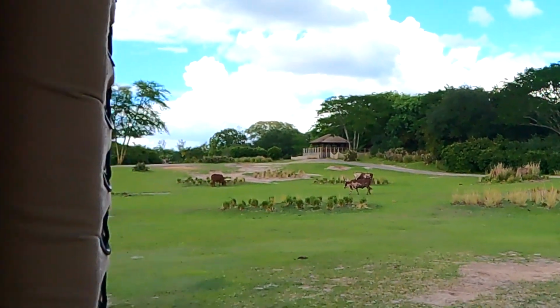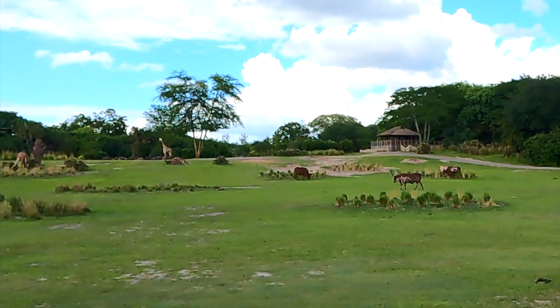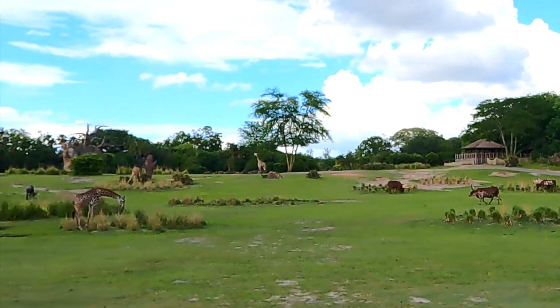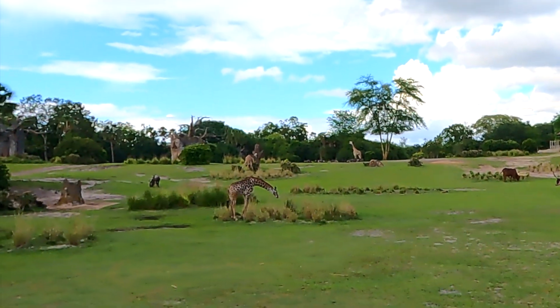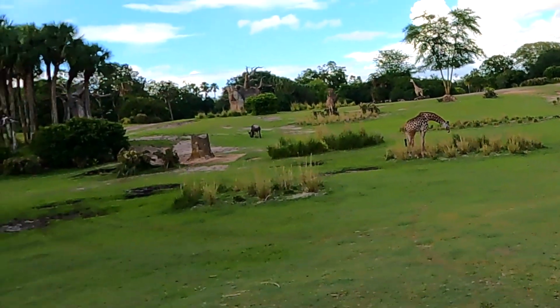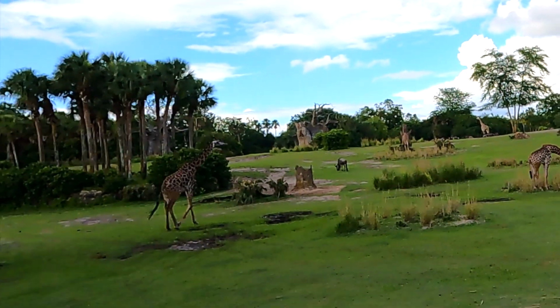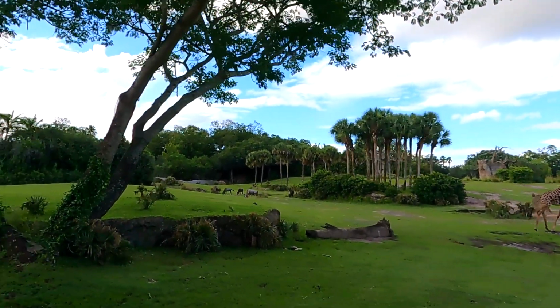Also out there towards our right side, next to those tall grasses out there, we have some elands. Elands are the largest species of antelope, getting up to about 1,000 to 2,000 pounds. A couple more giraffes out here towards that right side, along with some wildebeest. Wildebeest are known for migrating. They can migrate anywhere between 500 and 1,000 miles every year.